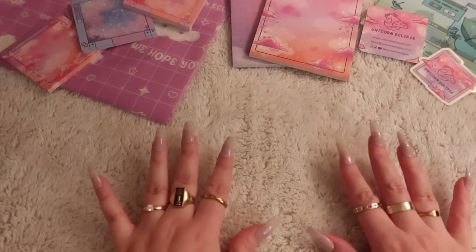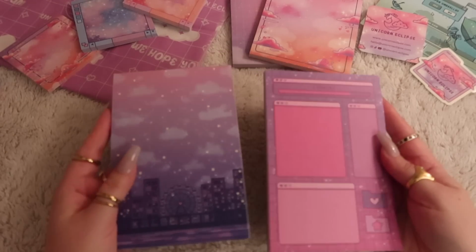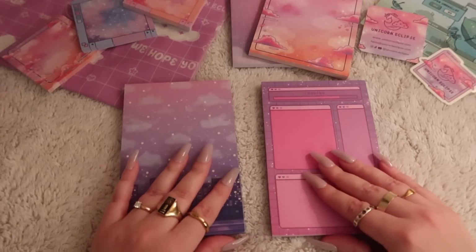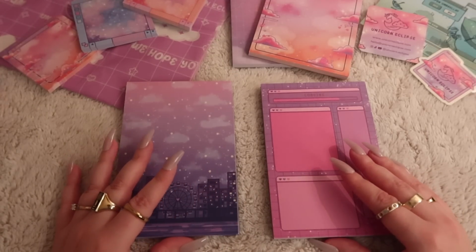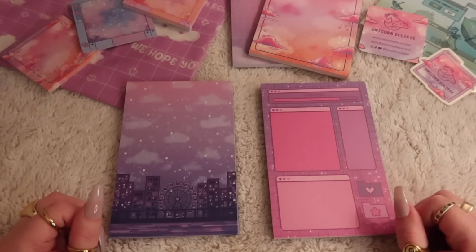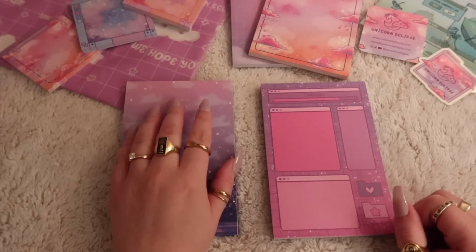Creating a little visual. Are we surprised? I got more notepads. They have a lot of cute notepads, and I just couldn't not pick up at least these. There were at least maybe two or more that I wanted to also get, but I really had to pace myself.